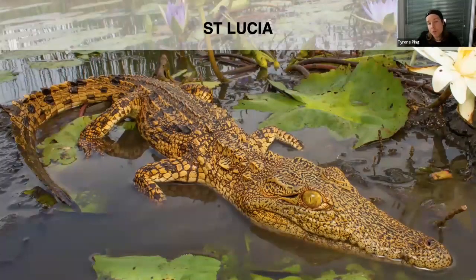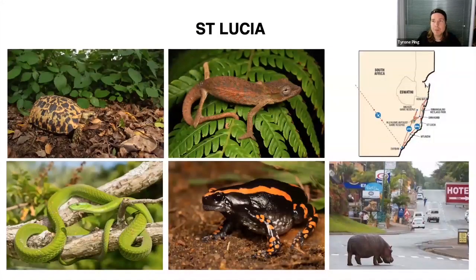We then move further northwards to a really, really interesting town, probably one of my favorite places in KwaZulu-Natal to look for reptiles, the town of St. Lucia. And before we get started on the reptile diversity, St. Lucia is a famous town for having hippos that wander the streets. You can see this image on the bottom left.